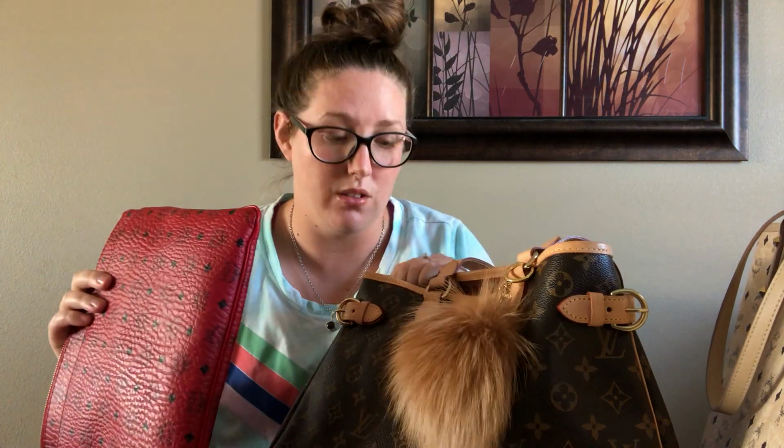Well, this one even feels thicker. Yeah, this is the softer, squishier canvas, but it definitely feels thicker than the Louis Vuitton too.